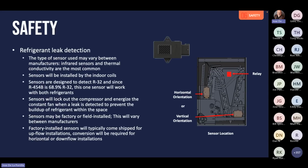Now, sequence of operations. The sensors will lock out the compressor and energize the constant fan when a leak is detected, to prevent a buildup of refrigerant in the space. These sensors may be factory installed or field installed. This is going to vary between manufacturers or through product lines.